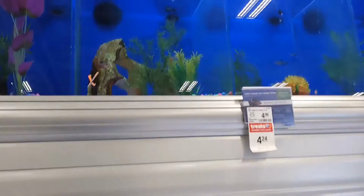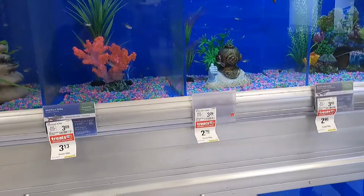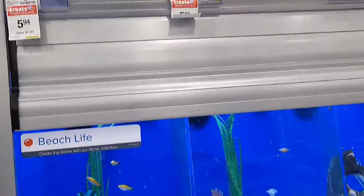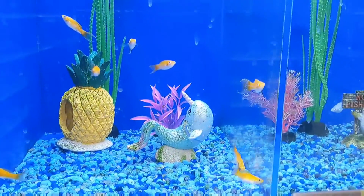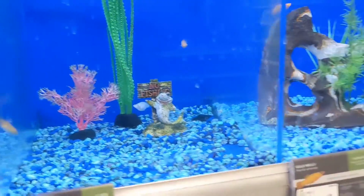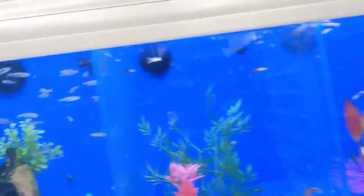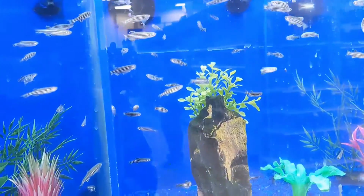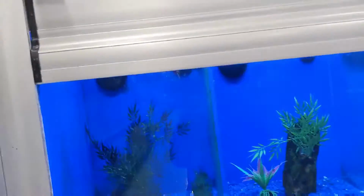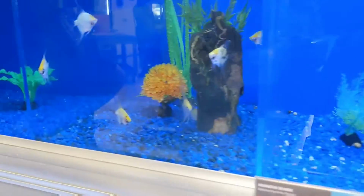These are some of the fishes that they have here, guys. I'm wondering which one I should get. I normally like goldfish or angelfish. These ones are cute too. So little. Much nicer looking angelfish too. Yeah, I like these cuter ones. They look a lot healthier too.